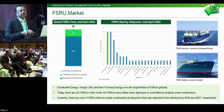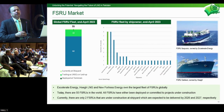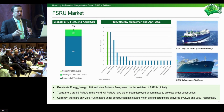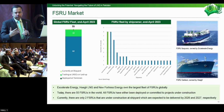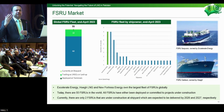So if we talk about the FSRU market, there are roughly 55 FSRUs that are in the market or under fabrication. As far as the GIIGNL report 2024 is concerned, 47 have been deployed, 4 are waiting for their deployment or are being used as LNG carrier, and 3 are under construction. So we expect, according to the new report, that by 2024 we will probably have 2 vessels in the market, and then one vessel would come online by 2027.